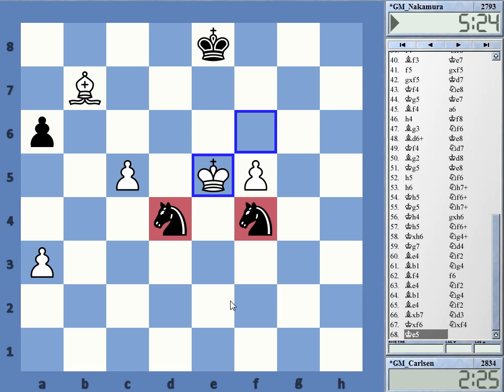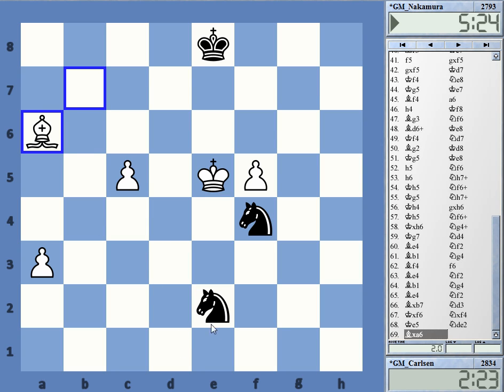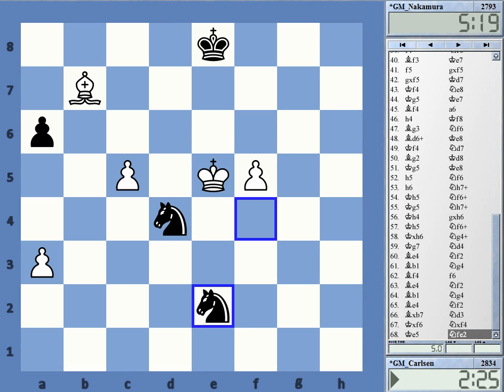If he goes knight to e2, let's start with this one, then bishop a6 is a very nice illustration of why two knights that protect each other are often a problem. The e2 knight cannot move because of his colleague on d4 and this on f4, and the f4 knight also cannot move as e2 is hanging. Here white just wins because he's essentially playing with 3 extra pawns. Black is completely paralyzed. So he had to go knight f2, e2.